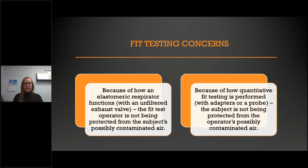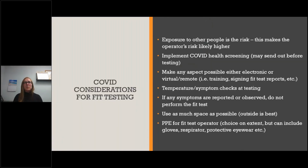So when you use your respirator in a quantitative fit test, it is either going to be with a probe or without the filters in place. And so it's basically just a superior facial covering during the test. And because they typically have an open exhalation valve, if we're talking about most of the elastomeric respirators, the operator is not being protected from exposure. So you are still being exposed to other people in the fit test process, and you should treat it the same way as being exposed to any other person, right? The risk is other people. So you want to apply the same principles to your fit testing that you've been doing everywhere, right?